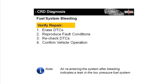Once finished, it's important to test the car under the same conditions that the original complaint was made. For example, this might mean driving under heavy load, or keeping the car overnight for a cold start test.